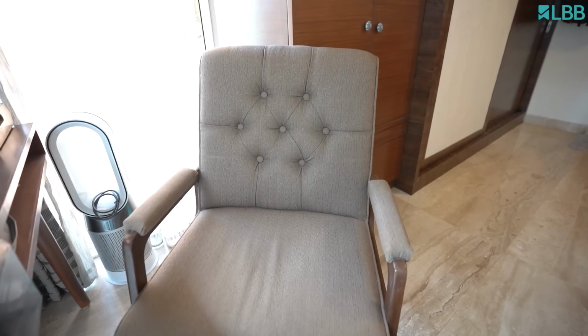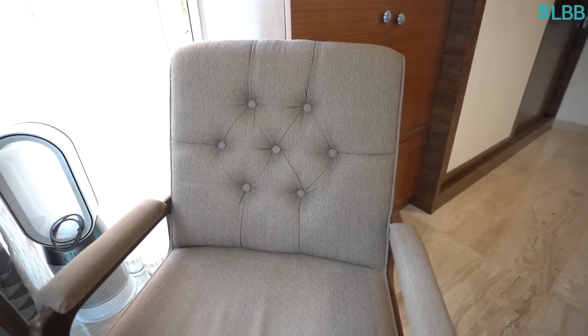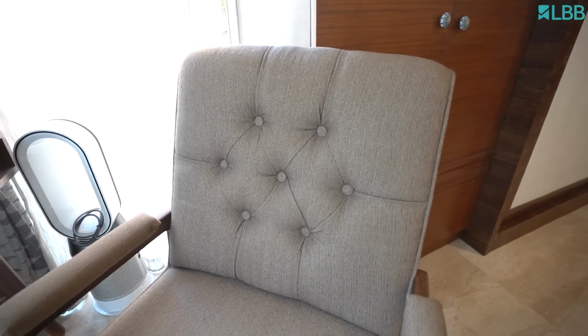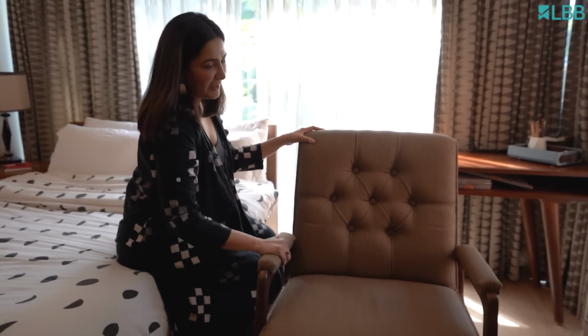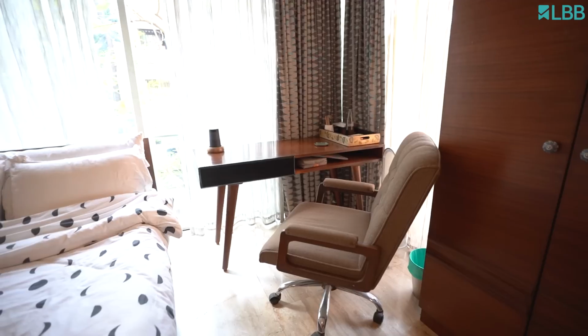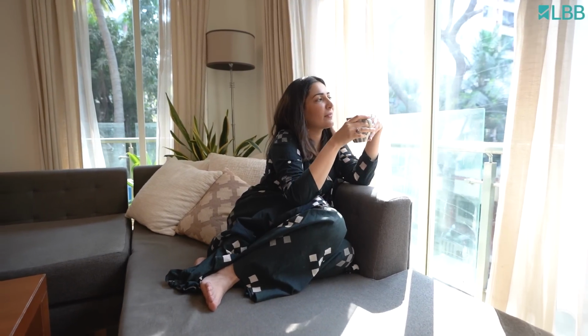This chair was my grandfather's office chair. I love my grandfather very much, and this is where he used to sit. So you can see it's this old man chair, and we just put wheels on it because the wheels were not working anymore. It's a little rickety, but I do love working on it because I feel like I have a little part of him with me. And now we are at my favorite spot in the house.